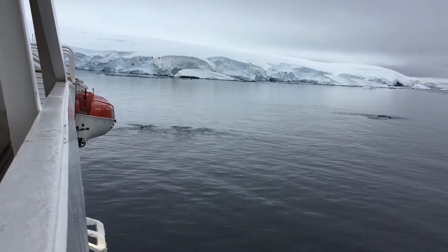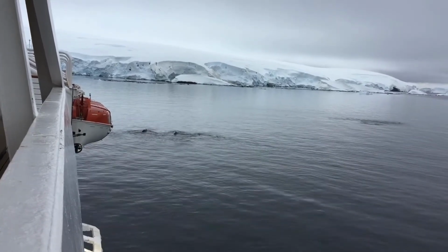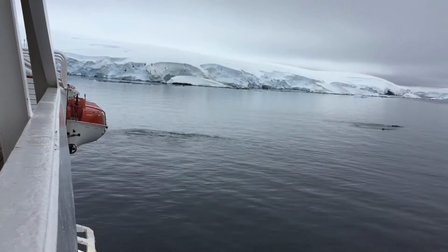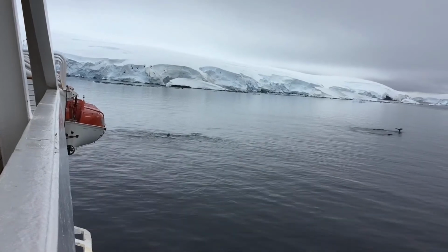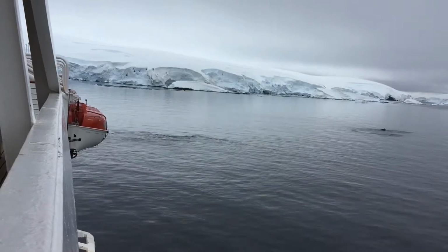The other question that I always get asked is, what changes have you seen in Antarctica? In '95, when I first came down, we had 2 whale experiences all season, and I was down for 5 months. Now we can almost have whale experiences every voyage.